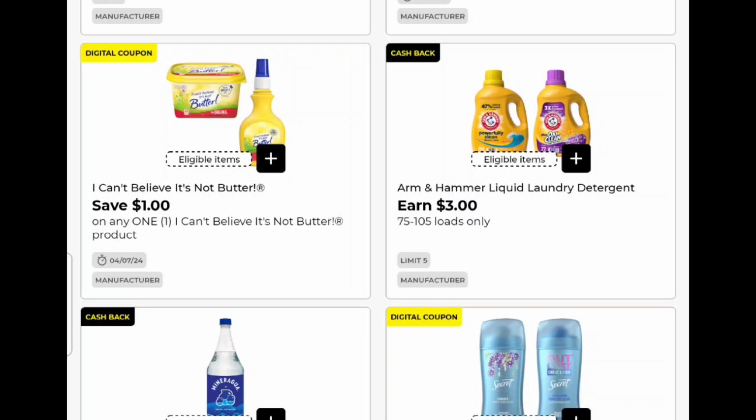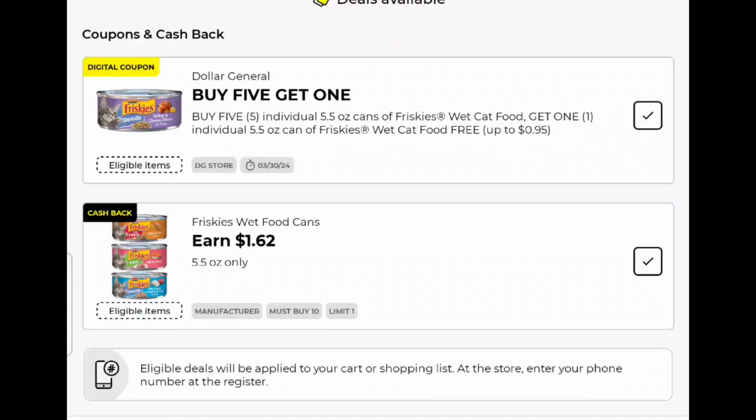So first off, we're going to talk about some Friskies canned cat food. Now, we've got 2 different coupons. One of them is a store coupon: buy 5 and get 1 free. Okay? It's not buy 10 and get 2 free, it's buy 5 and get 1 free. So there's 2 different ways that you can do this.